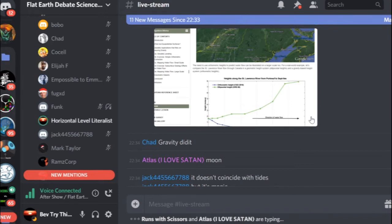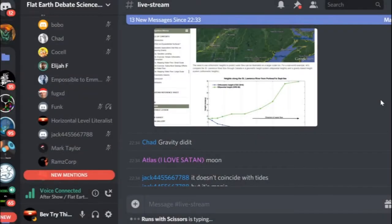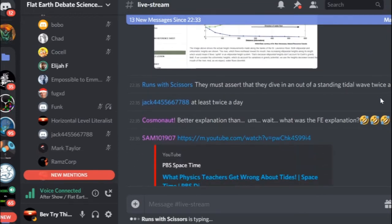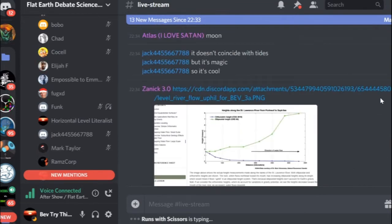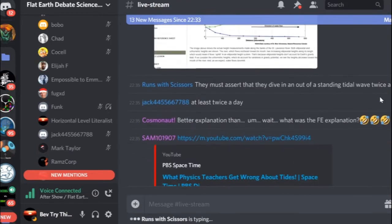Yeah, I think that ellipsoidal height system's broken. These are professional surveyors. Really? These are people that actually make sure. You're laughing. I can hear you laughing, you know. What? We can hear you laughing. I'm looking at horizontal level. You posted a picture from Zanik that said, here is how surveyors find level.